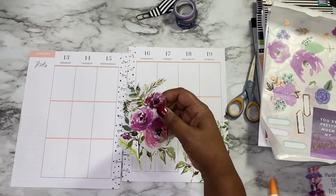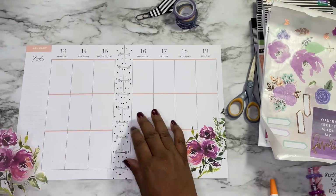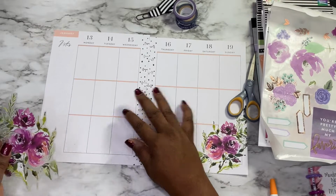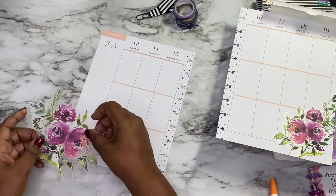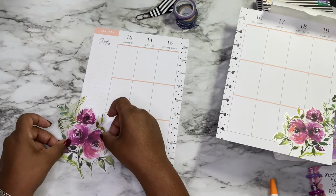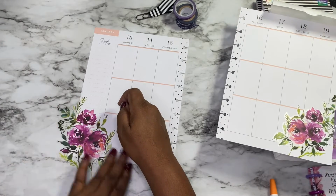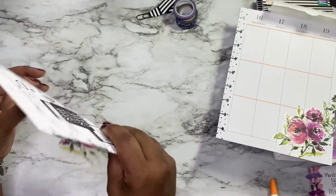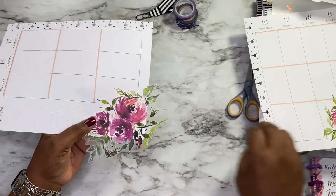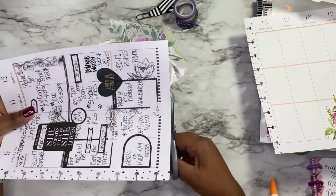Now this one, I'm kind of leaning towards this corner over here, and because it's so big, I am going to layer it a little bit here and then cut the excess, and it leaves me room to put a quote there. Okay. And if I do that, I'm going to come back here and cut these extras here.